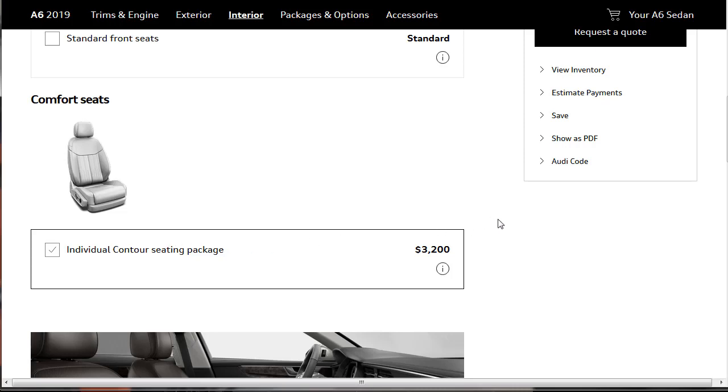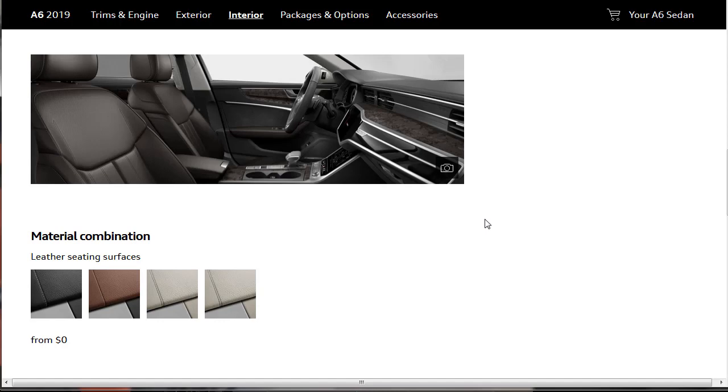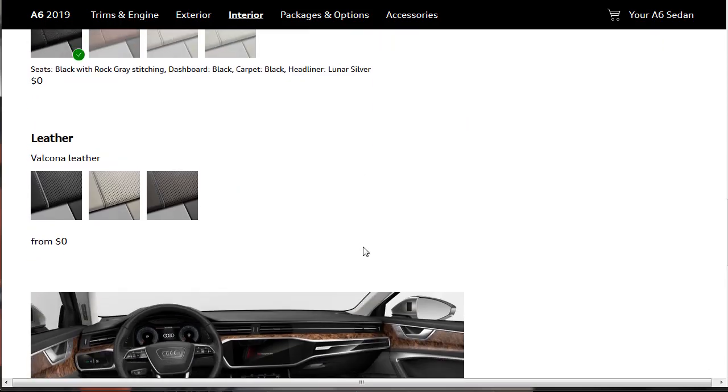So now we have the individual contour seating package. I didn't need to select the color is what I was doing. I just didn't need to do that. Now I can select the seat color that I want. Okay, well, I guess not. I guess we have to go with that particular color. So, yeah, we're just going to remove that seating package. I guess we're going to save ourselves $3,200 because I want the black leather, period.